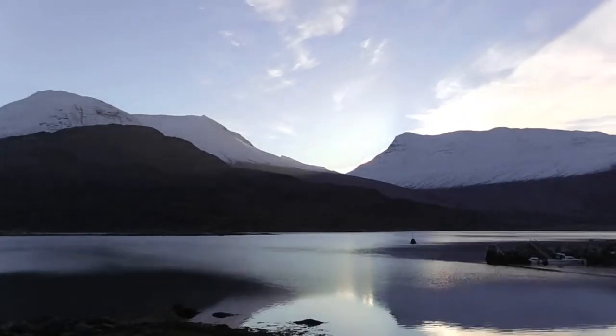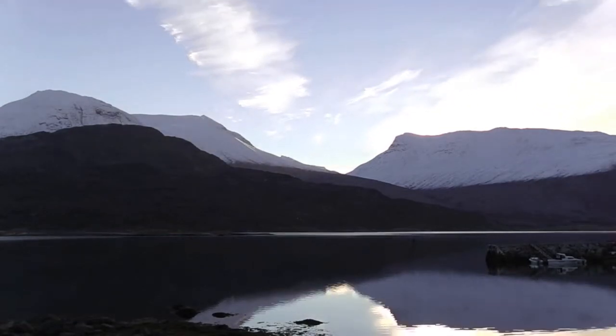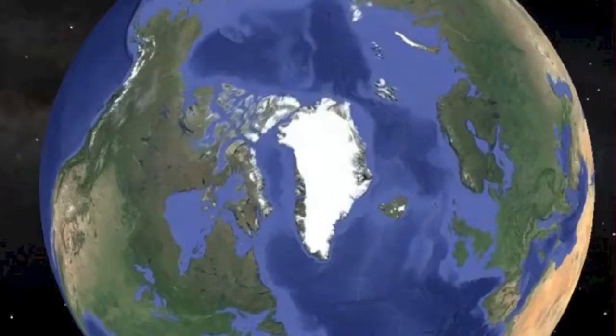This line of work can take you to some of the most fascinating and remote areas of the world. We chose to explore Greenland.